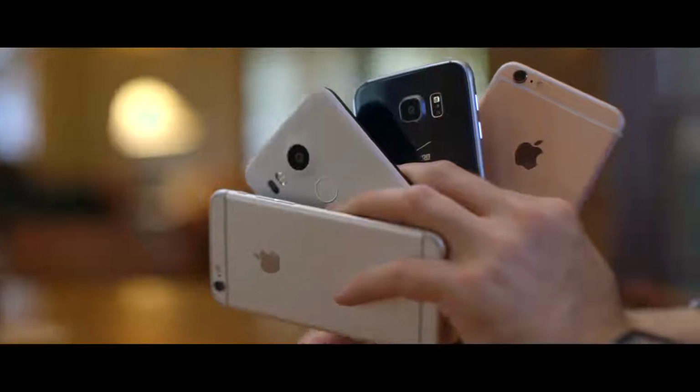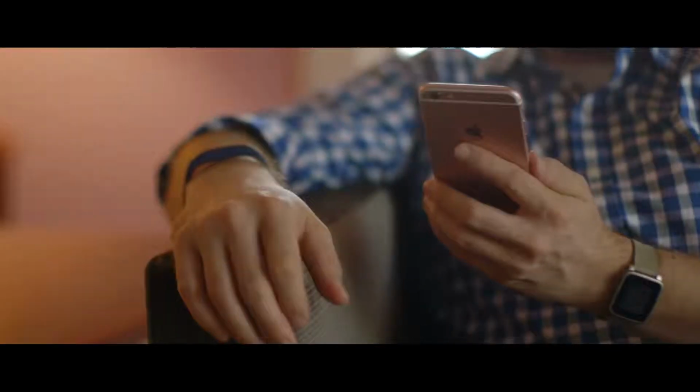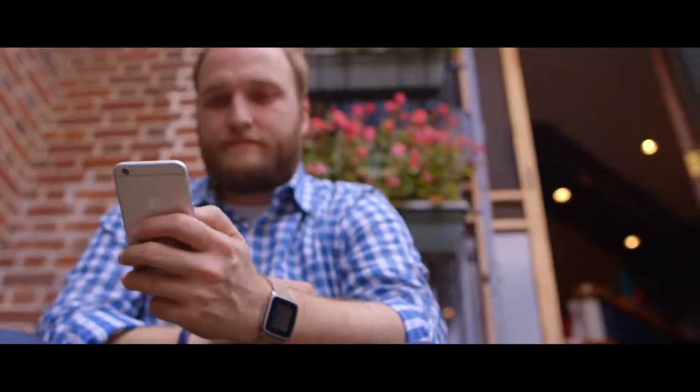The smartphone race is closer than ever, which is a great thing because it's becoming harder and harder to buy a bad phone. But if you want the phone that's going to give you the fewest headaches over the next 2 years, there's one that stands out. The Apple iPhone 6s is the one to buy.